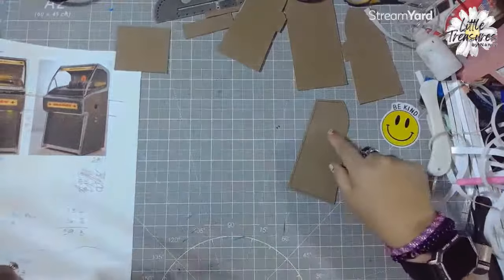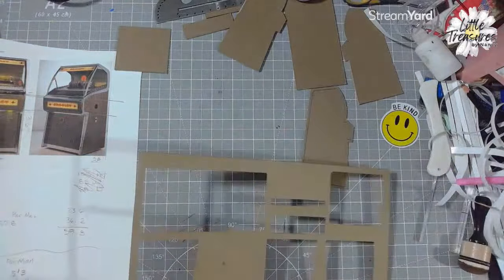There's that piece. I'm going to cut at the center in a second. I just want to get it off the board here.